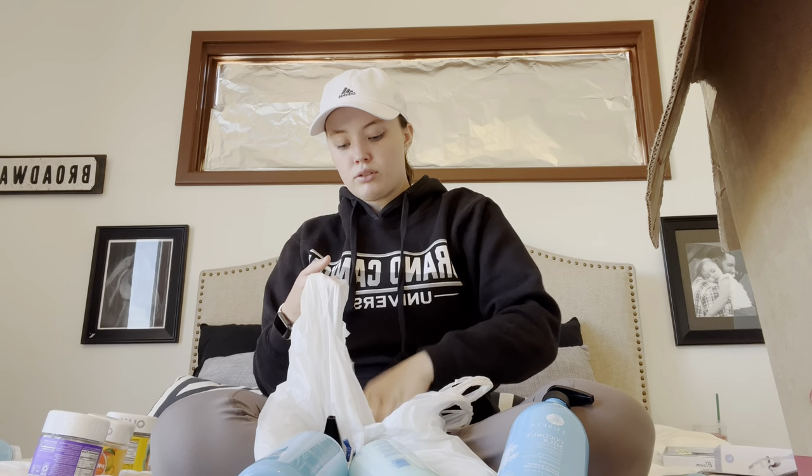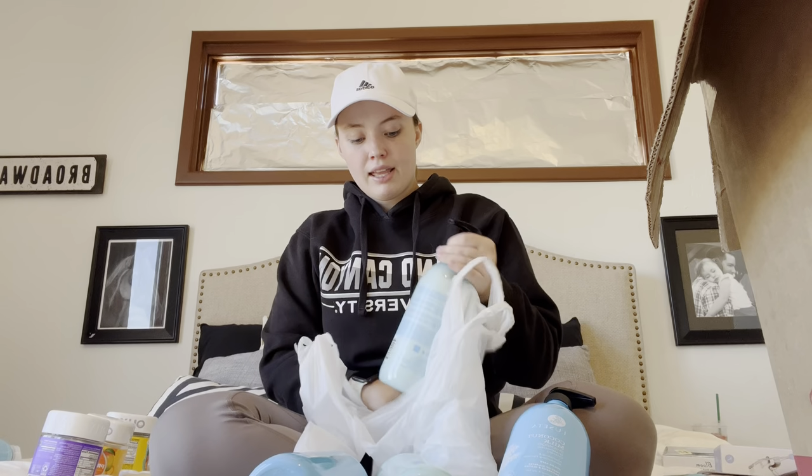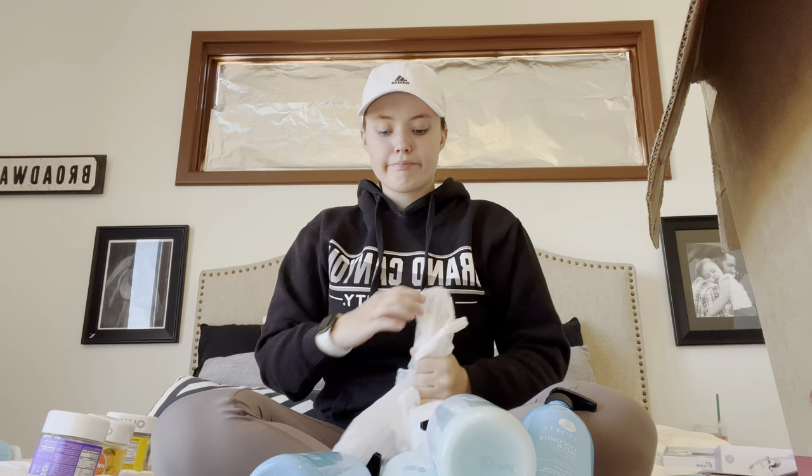Shampoo and conditioner. I found this super cute whole entire set at Marshall's, so I bought it because at my college we all get to keep the bottles inside of our bathroom. There's enough space for all of us to have our own shampoo and stuff, so yeah, shampoo and conditioner, and then body wash and body lotion.